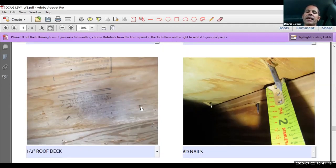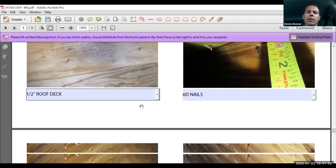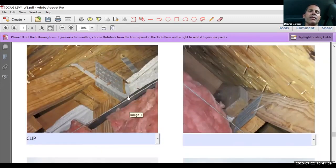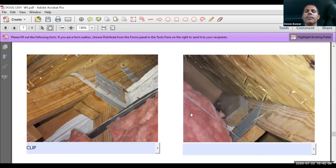And then I took a picture of the roof deck fastener. So we have a 6D now. So that's going to be attachment A, because for a B or C, it has to be a minimum 8D nail. So the 6D nail is going to be attachment A. We already know that. We looked at the top. And here's the fastener. From this picture, it looks like it's installed within a 1/2 inch, and then it has 3 nails. It does not wrap over. So we gave it clips. Now, a point worth mentioning is that these nails aren't even all the way driven in. So that could be questionable.